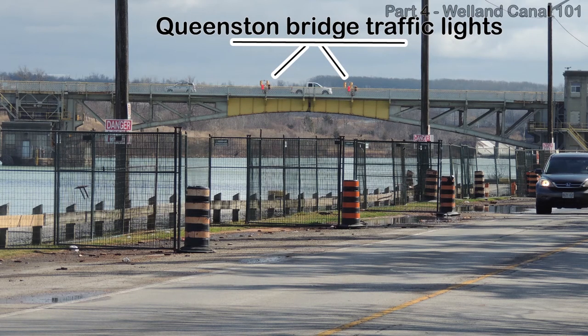Some bridges have red and green traffic lights. The red indicates either the bridge is down or the bridge is up, but there's another ship coming the other way. Flashing red means the bridge is moving, and green indicates the bridge is up and the ship may proceed. That covers the eight movable road bridges.